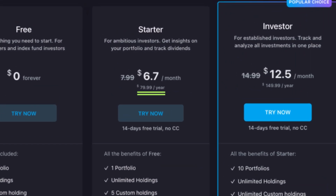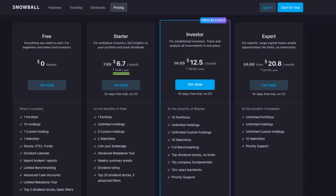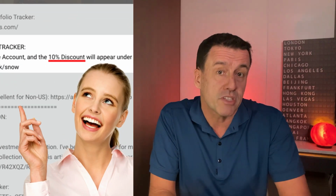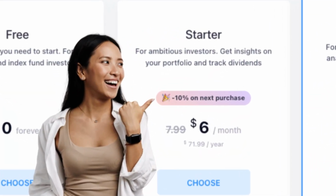Snowball Analytics is $80 a year. Monthly billing is available at a slightly higher rate, and they run promotions, including a discount for armchair income viewers. They also offer 2 higher tiers of service, but I think most investors will choose the $80 version. It includes unlimited holdings. The discount for armchair income viewers is 10%, and that discount is visible once you've created an account, which doesn't require a credit card.